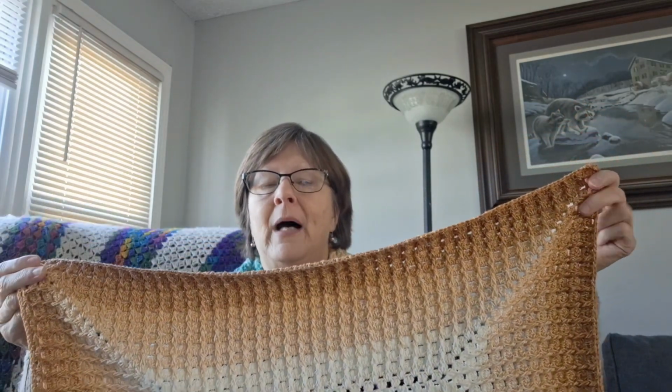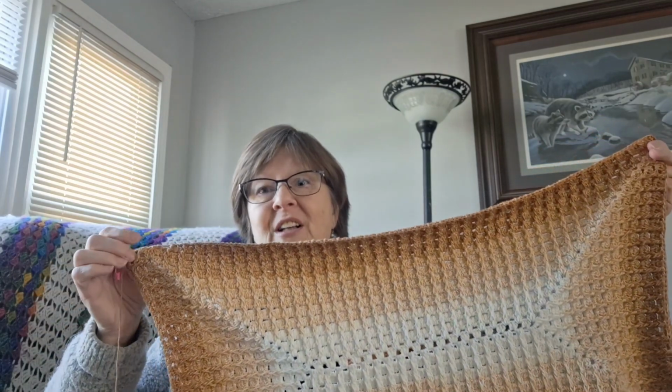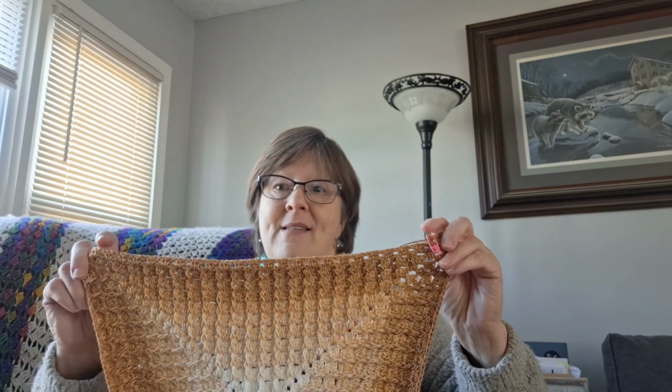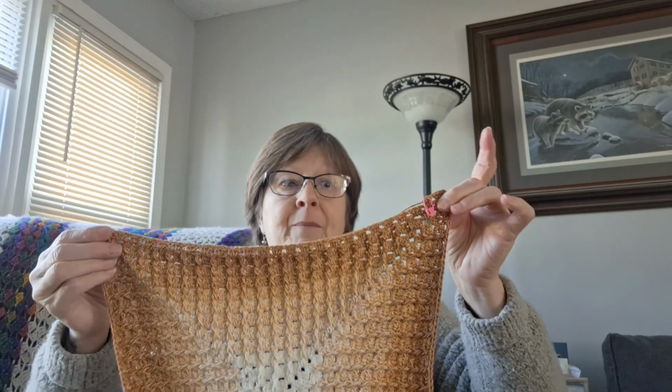I even thought about getting another cake of this yarn and doing a second one and joining them, but I don't know that that would look good. So I think I'm gonna go ahead and finish the round that I've got going now. I've got this one side and then I join here. One side to go. And then let me know if you think that I can just continue this pattern this way.